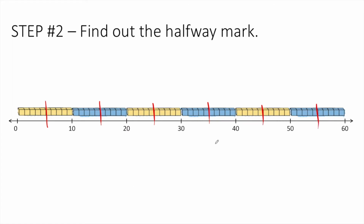Always. Right? So here, in between 0 and 10 is 5. Half of 10 is 5, but we started at 10, so it's 11, 12, 13, 14, 15. Here, half of 10 is 5, so 20 and 5 makes 25. Here, halfway is going to be 35, 45, 55. Since we're rounding to 10s and the sides of our roads are 10s, halfway is going to be 5.